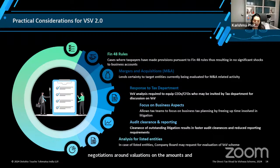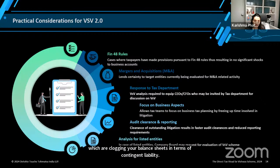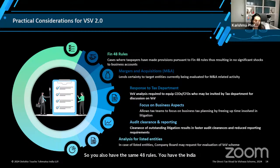So I would say that considering these practical aspects is also very important when you are evaluating your overall portfolio of matters which are pending and which are clogging your balance sheets in terms of contingent liability. So you also have the FIN 48 rules, you have the India GAAP requirements of disclosing contingent liabilities. And when we were looking at it, I think 1,000+ companies, which are large companies, have high contingent liabilities in their balance sheets. Now, why would you want to?